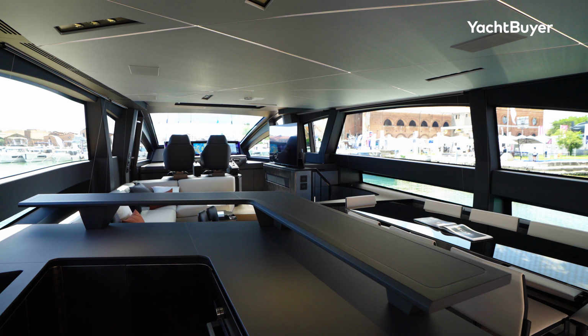Now, one of the compromises to get the width in the saloon that they wanted is that the side decks and midships really are not very wide at all. They're perfectly fine here, but it is quite narrow up there, so you will have to take care moving up and down from the outside of this boat. However, there are helm doors as well, so you can get out by the saloon if you need to.